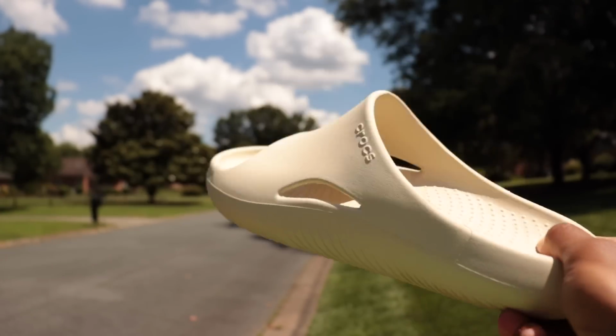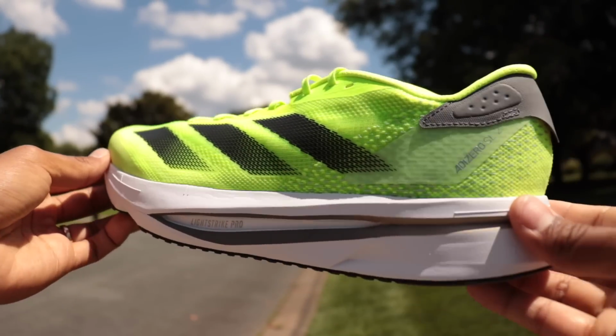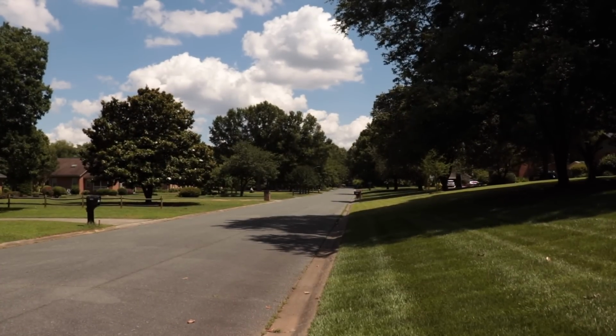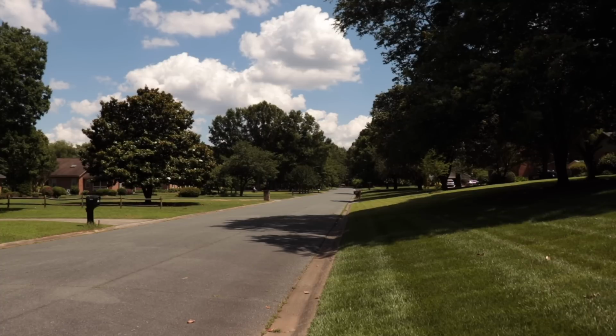This is what's going to be on my foot. So let's do this little jog test. Everybody knows the rules. One jog, SL1 versus SL2. Let's get it. In the linen shirt. Who else you know putting in work in the linen shirt, baby? Let's go.